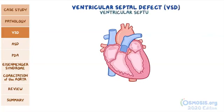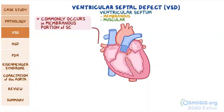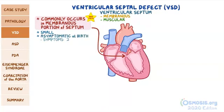The ventricular septum normally separates the left and right ventricles, and is made of a membranous component, which is the upper 1/3, and a muscular component, which is the lower 2/3. The defect most commonly occurs in the membranous portion of the septum. Ventricular septal defects are usually small, and they often end up closing on their own. Individuals are asymptomatic at birth, and if symptoms develop, they usually occur a couple of weeks later or even later in life. This is a helpful clue on exams.